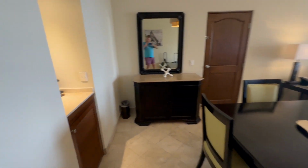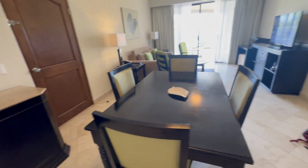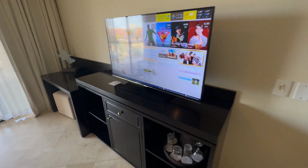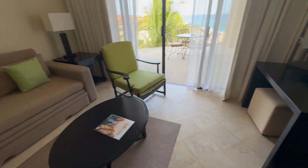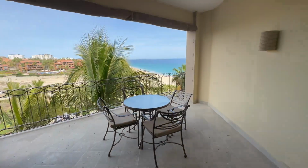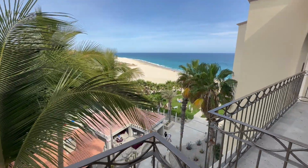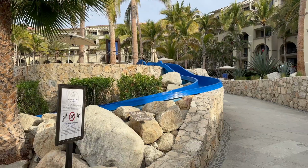You have a nice little living room as well for dining. Coffee machine, some drinks, and then you have a little mini bar. All those drinks are included, including some beers, it being an all-inclusive resort. And another television. Some more storage there, probably could hold a mini fridge if you wanted to. Small pull-out couch. Take a look at the balcony, which has another table there. We were overlooking the adult pool and kind of up the stretch of beach. So this isn't necessarily a straight-on ocean view, but plenty of ocean views for us.